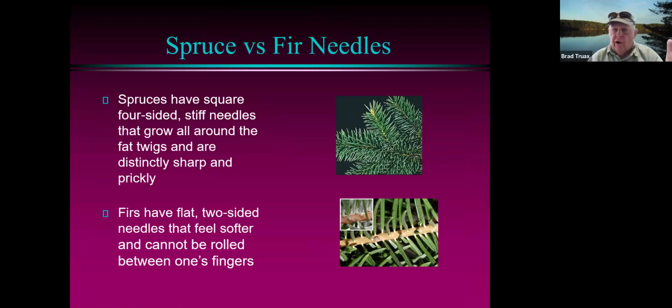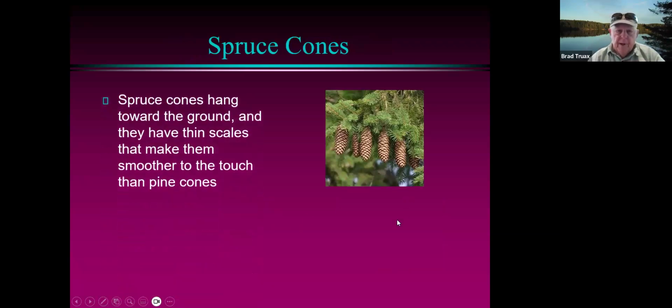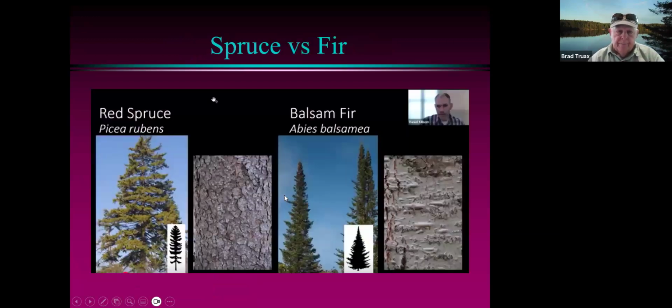That's as opposed to the soft feel that you would get with either balsam fir needles or eastern hemlock needles. The balsam firs have flat, two-sided needles, and they're much softer, and you can't roll them between your fingers, whereas the spruce needles you can roll between your fingers. Here are the spruce cones. They hang down, and they have scales that make them smoother to touch than the pine cones that we discussed before. And the cones are usually about 1 inch to 1.5 inches long.